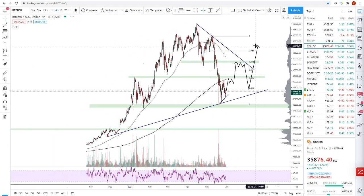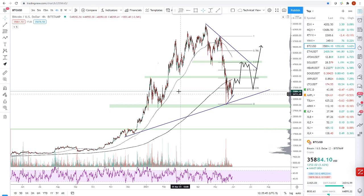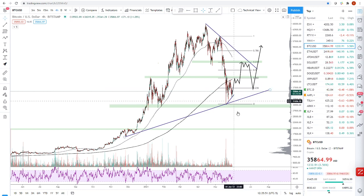Okay, so that's my view on Bitcoin. Obviously, I'm bullishly tainted. I gave you the bear picture. The bear picture is we hang out here, we break down of this range, we build this kind of head and shoulders type structure, and we head back down to 20k. That's the bear. I don't think that's going to happen.